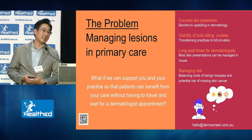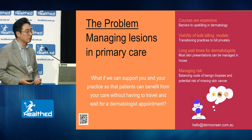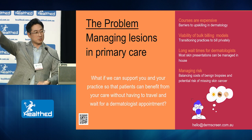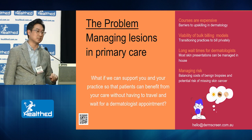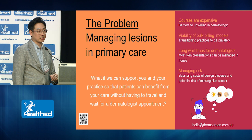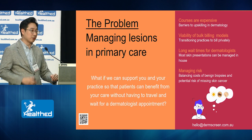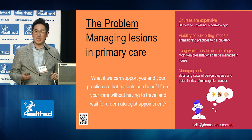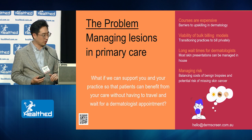We've got 23 clinics now that we're working with, over 150 GPs that use our service on a day-to-day basis. When I was sitting in that exhibition hall over the course of the day, I answered 9 cases from GPs seeking my assistance for clinical care. And the reason why is dermatology is hard, you guys are busy, you don't have time to upskill, but let me help you. Let DermScreen help you in your workflow.